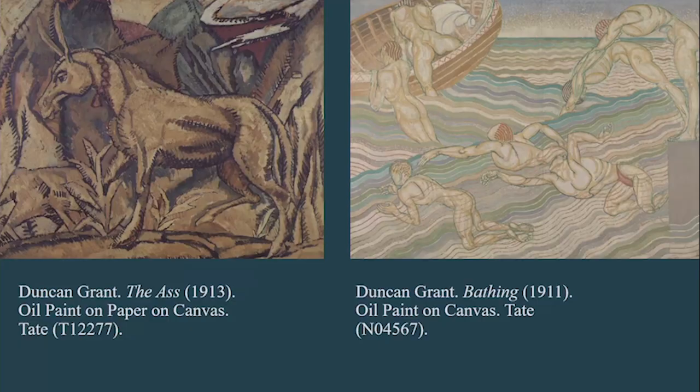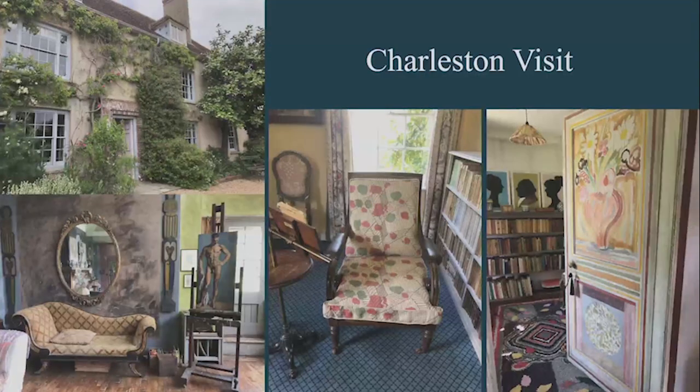used by different artists. I also made a trip down to Charleston, which is the house Bell and Grant moved to more permanently in 1916. Bell and Grant decorated the house in the Omega fashion, which has been preserved and is now open to the public. It's a real time capsule with old writing desks and photographs and painted furniture everywhere, and you really get a sense for these artists' unusual lifestyles.